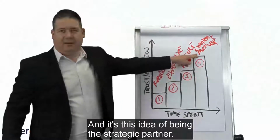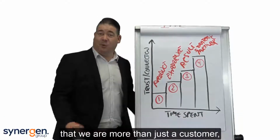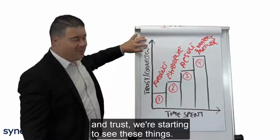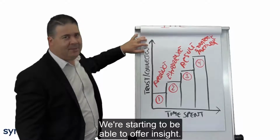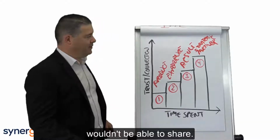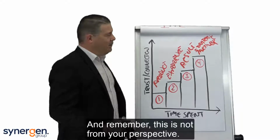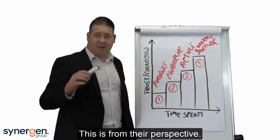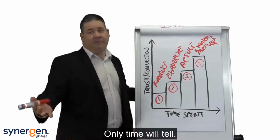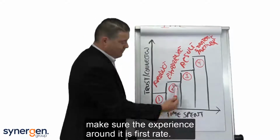And it's this idea of being the strategic partner. It's this idea that we are more than just a service provider, that we are more than just a supplier. Because after having time spent and after building a lot of deep connection and trust, we're starting to see things. We're starting to be able to offer insights. We're starting to be able to share things with our customers that we normally wouldn't be able to share. This is where your customers are looking for something more from you. And remember, this is not from your perspective, this is from their perspective. You might say, yeah, I'm a strategic partner, but do your customers really view you that way? Only time will tell.